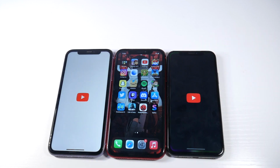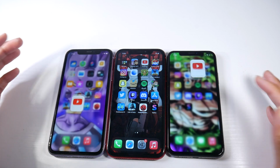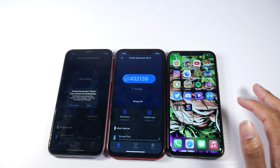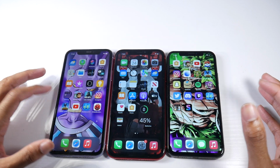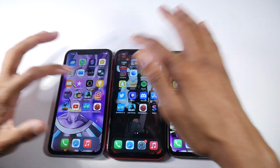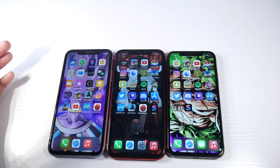So as far as speed, I actually wouldn't worry about speed on either of these devices because they're all super blazing fast, and I mean they're super fast, guys. So it really doesn't matter which one you pick if you're concerned about speed, because like I said, they all feel the same in terms of speed. So that is also really nice.